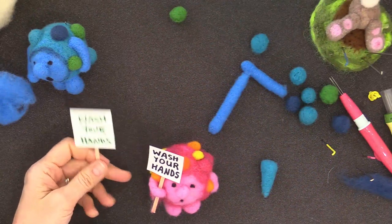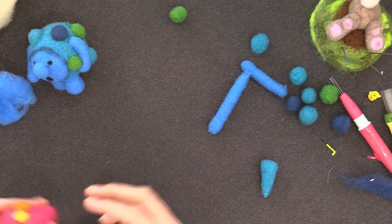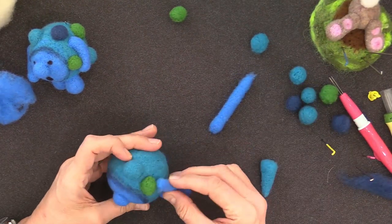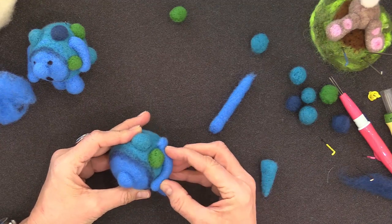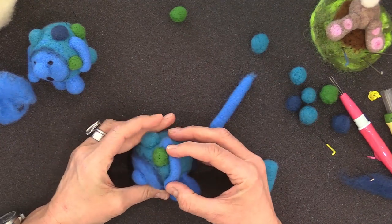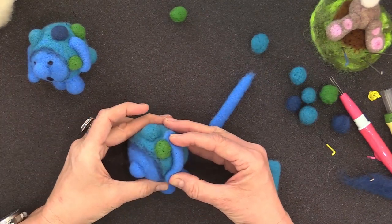So when you make your little signs, whatever those are, play with that and have fun. Think about which hand is going to hold the sign. When you have your arms ready, I'm going to put this one right about here, and you can bend it into the shape that you want, right where you want it. So this one is not going to hold the sign on my little guy.